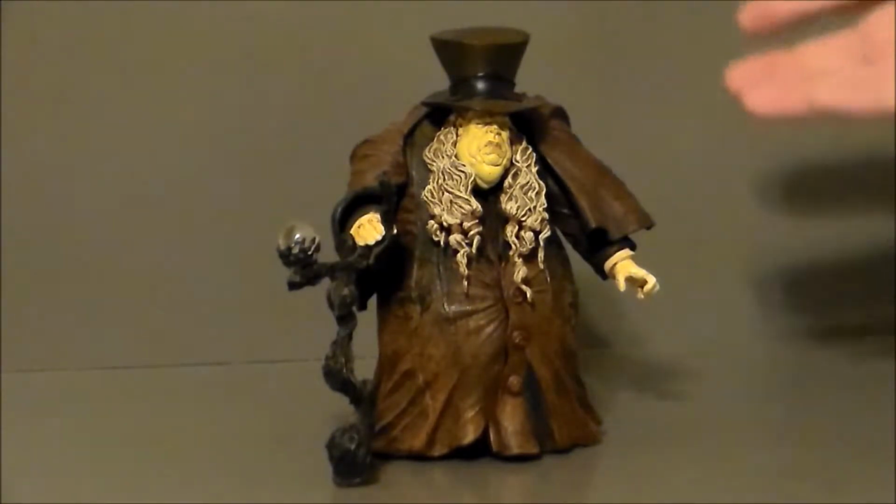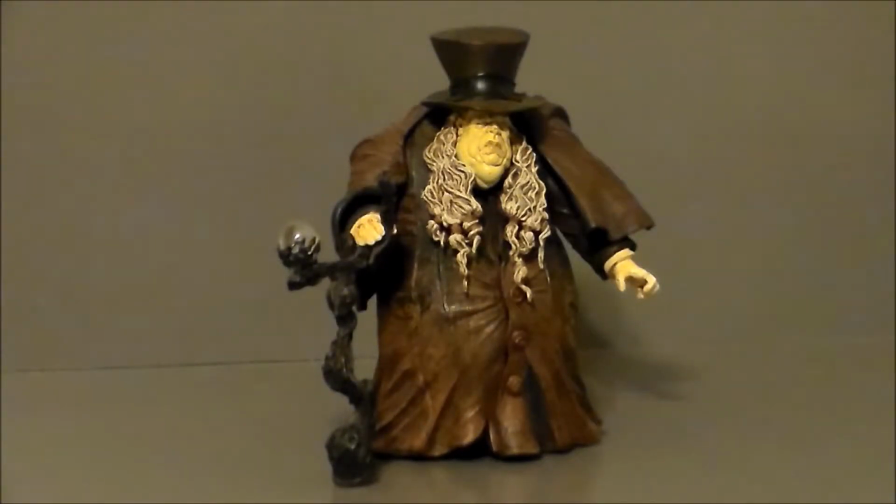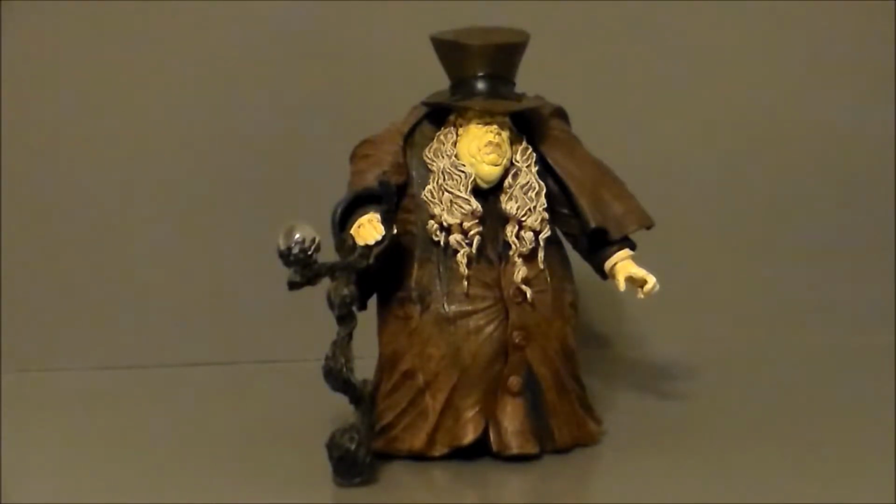Now, originally, he came as part of a set between this figure and the other figure. It kind of built the stage for the silent film. But I found this at a local vintage toy store on the south side of Indianapolis called the Toy Drop. I didn't pay much for this figure. It was either $5 or $10. I want to say it was $10, not too terribly much. And it's in really good shape.